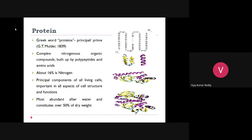The total nitrogen percentage in a protein is around 16%. That is why whenever we go for any Kjeldahl calculation, we multiply it with 6.25, because the protein contains around 16% nitrogen. So proteins are the principal component of all living cells. They are very important in all aspects of cell structure and function. Whatever the cell performs, from basic to advanced functions, is mainly due to the presence of proteins. Protein is one of the important biomolecules, most abundant after water, and constitutes sometimes over 50% of the dry weight.